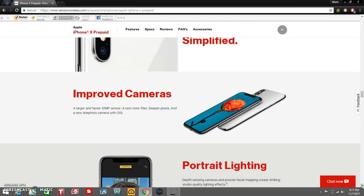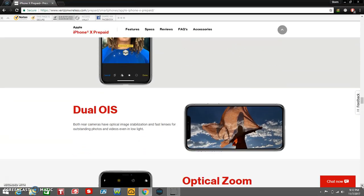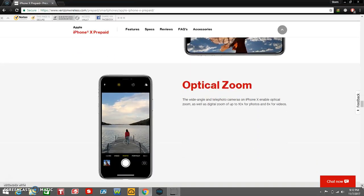Dual 12 megapixel cameras, the art of photography simplified. Improved cameras, a larger and faster 12 megapixel sensor, a new color filter, deeper pixels, and a new telephoto camera with optical image stabilization. Portrait lighting, deeper depth sensing cameras, and precise facial mapping create striking studio quality lighting effects. Dual optical image stabilization. Both rear cameras have optical image stabilization and fast lenses for outstanding photos and videos even in low light. Optical zoom. The wide angle and telephoto cameras on iPhone X enable optical zoom as well as digital zoom of up to 10 times for photos and 6 times for videos.